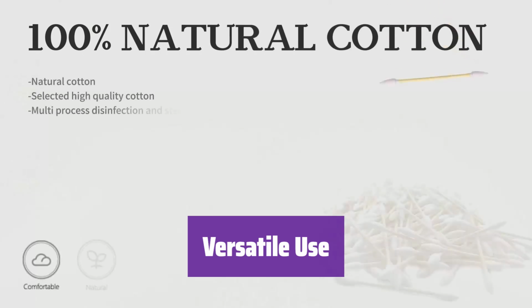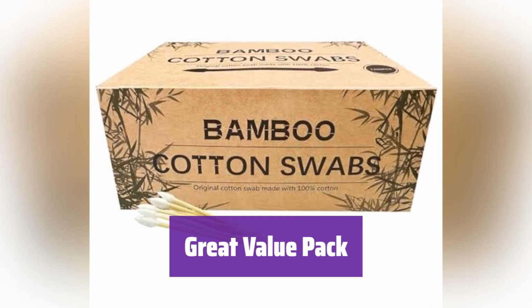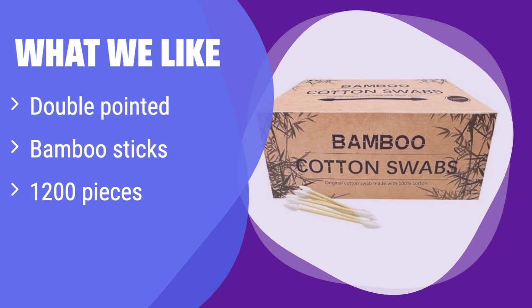These versatile swabs are perfect for perfecting your makeup or carefully cleaning delicate electronic products. With 1,200 pieces in total, you'll have plenty on hand for all your beauty and cleaning essentials. What we like. With 1,200 pieces and a double-pointed design, these swabs offer exceptional value and precision. The bamboo sticks are eco-friendly, and the cotton heads are skin-friendly. If you need a high-quantity, precise tool for detailed makeup application or cleaning small electronics, this is a fantastic option.